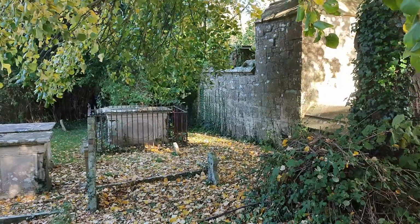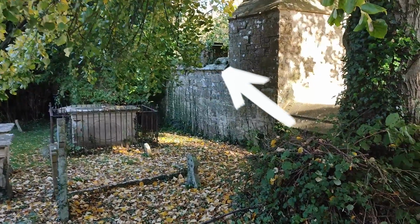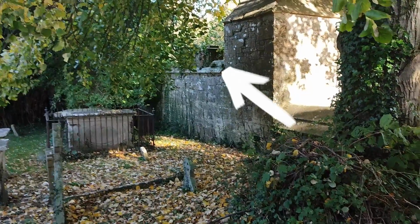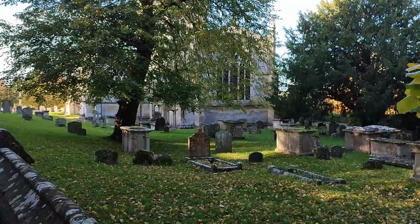And just as I leave the area of the church, you can just see over there propped on the wall, the tomb on the wall. If you watch one of my previous videos, you'll find out all about that. But a very unusual thing, very unusual indeed. So I'm going to say goodbye to the church now and carry on this way, I think.